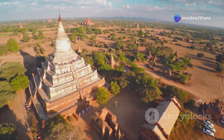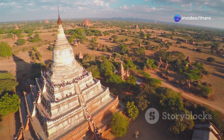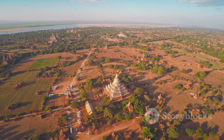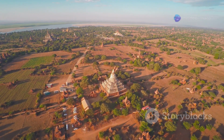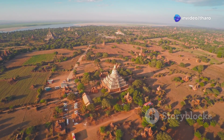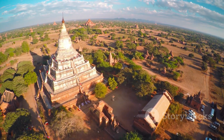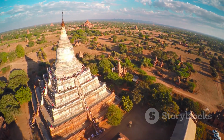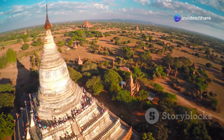You can see the entire Bagan plain, dotted with countless temples and pagodas, each telling its own story from centuries past. This pagoda is an important place for Buddhists, and people say it contains a hair of the Buddha himself. It's a site of pilgrimage and reverence, adding a layer of spiritual depth to your visit. As you climb the 5 levels to the top, look at the detailed carvings and all the Buddha statues. Each step brings you closer to the sky, and the intricate artwork tells stories of devotion and craftsmanship.